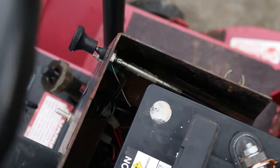Obviously this is super dirty. Let me see here. I don't know what this thing's for, if someone put this on here afterwards, but I think it's supposed to be like, I don't quite know what it does.